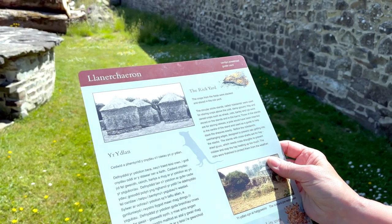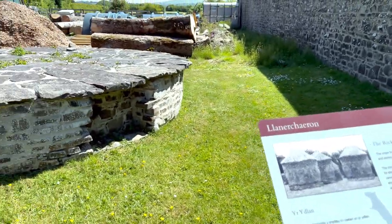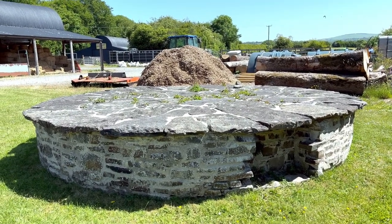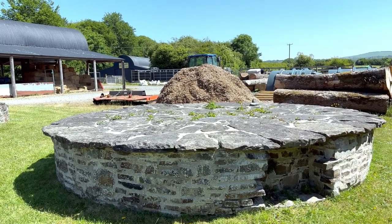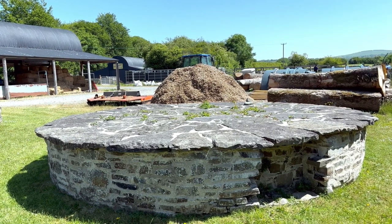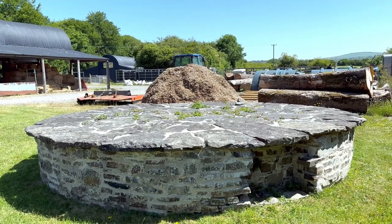Circular stone stands called rick stands were used for storing crops above the cold, damp ground. Hay and cereal crops such as wheat, oats, barley and rye were stored on the stands and in the barns. 3 of the stands are for storing cereals. A pole would have been inserted in the centre and used as a guide to help stack the sheaves evenly. Note the overhanging edges to prevent rats getting into the stacks.